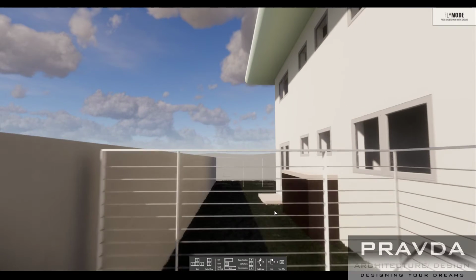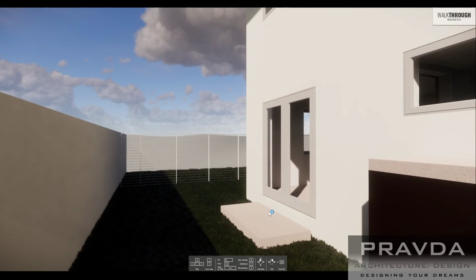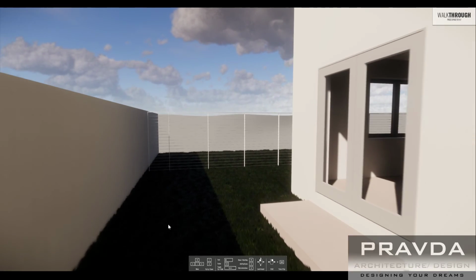And if you notice, the other thing is that the exterior looks nice and clean with all of the air conditioning units moved up to the roof. Again, it's another concrete pad. It will step down from your new master doors.